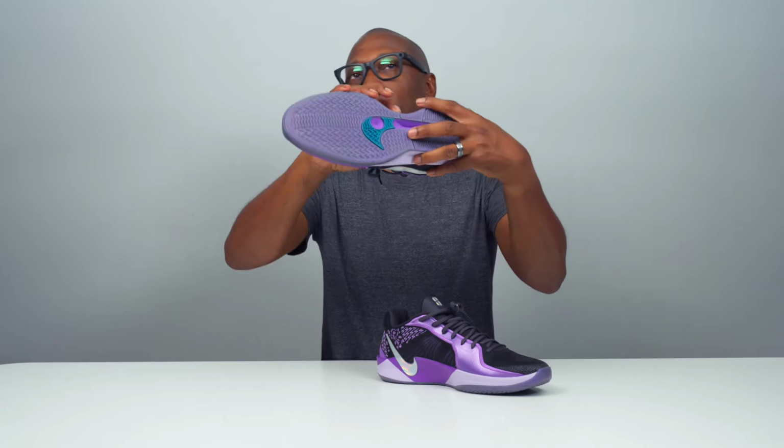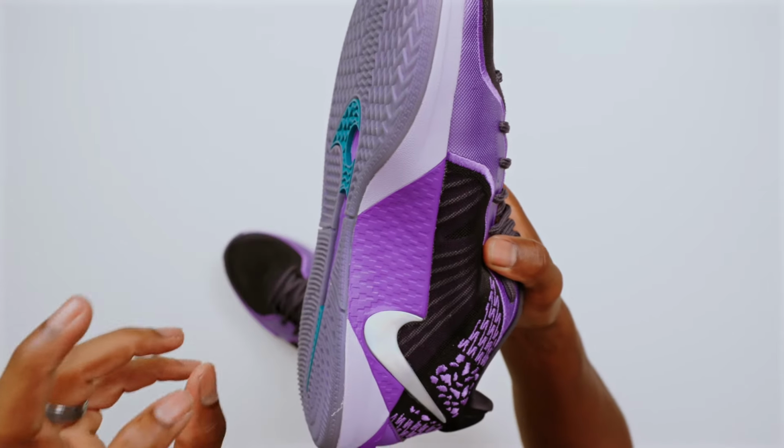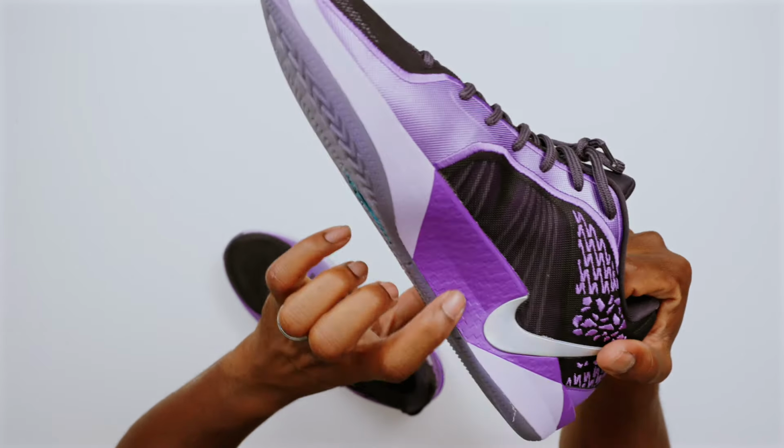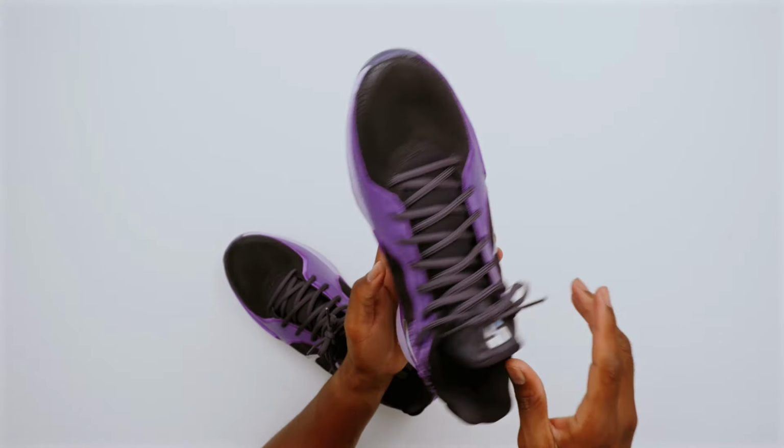You have a little bit of texture here on the medial side. It's almost like it kind of resembles carbon fiber, but it's a little blocky. It's not carbon fiber, by the way. It's more of the Cushlon, but just a different color. But you see that they have a little bit of texture there to give the shoe a little bit more depth and to kind of play with the shadows.